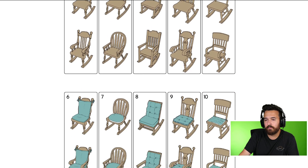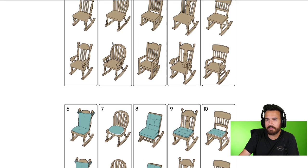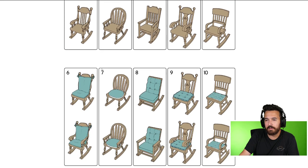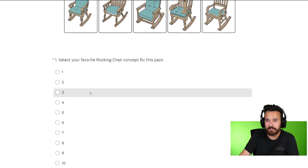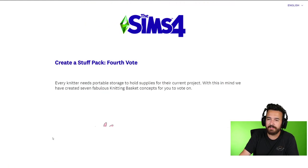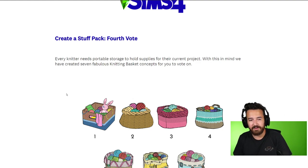I reckon either 2, 4, 7 or 9. I voted 7, 8, 9, 2. I'm gonna go 7 because I like this chair, the more rounded one. It seems more rocking chair to me. I mean, they're all rocking chairs, but you know what I mean? I just like that. I'm gonna go 7. All right, next. I reckon that's gonna win. One of these I'm gonna get into the final pack.